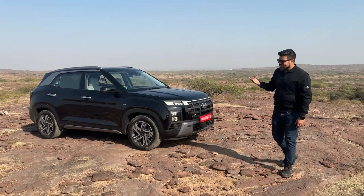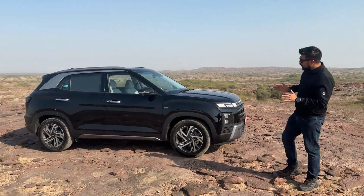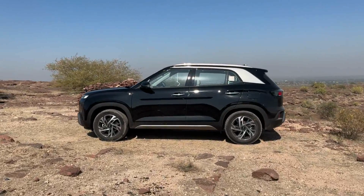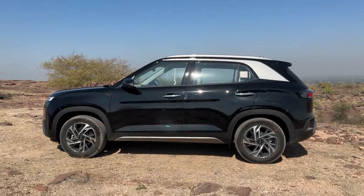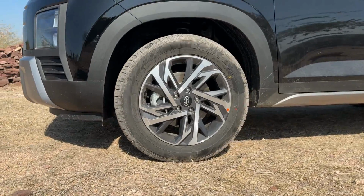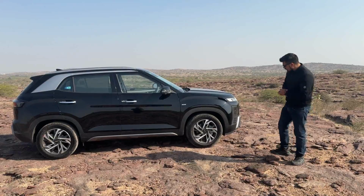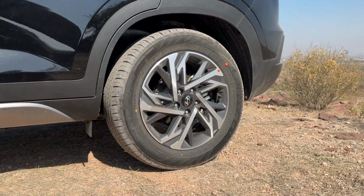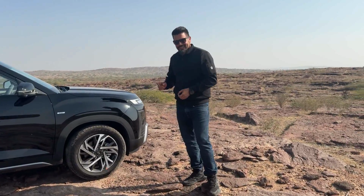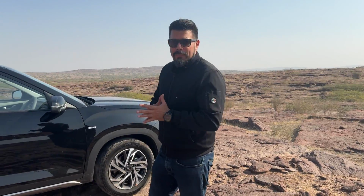Now coming towards the side, not much has changed. The car retains more or less its proportions and design. The silhouette is pretty much the same except for the wheels. The 17-inch wheels are new, and I quite like them. They are not the best looking wheels, but they are decent, and they are equipped with 215 section tires. It's JK Tyre UX Royale. Now whether the UX or the user experience is really good with these tires, I'll let you know when I drive this car. The ground clearance is about 200 mm.